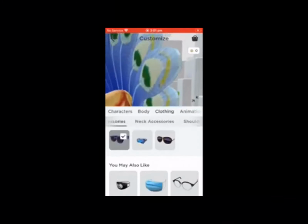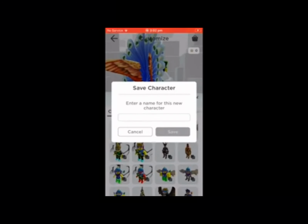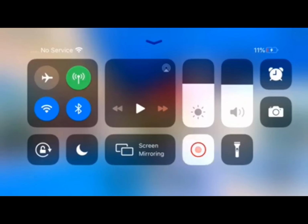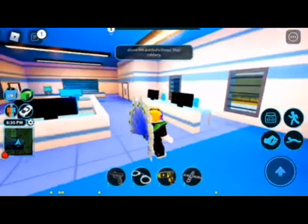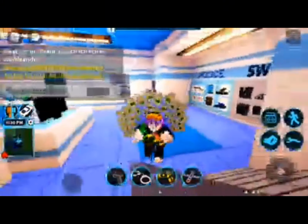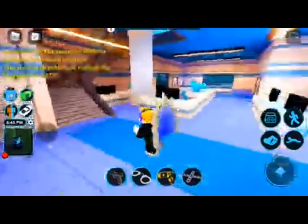Waist accessory. You know what? I'm taking my back accessory off. Where's my back accessory? Take away. Okay, and let's hop into Jailbreak. Okay, guys, I'm back, and bro, this looks sick. This waist accessory and not back accessory. How is this a waist accessory? This should be a back accessory. I'm liking this. I need to tell Andrew. Yeah, this is too sick.